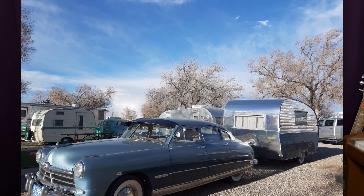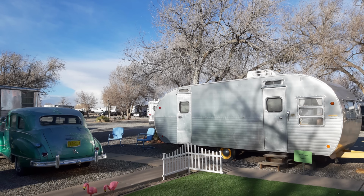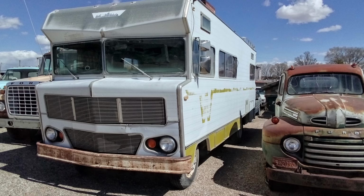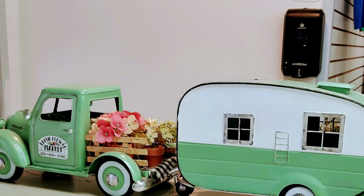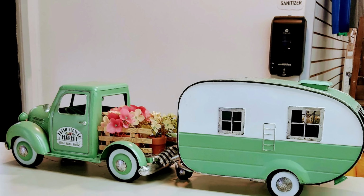I don't speak Dutch. He's from the Netherlands, but he actually sent us these pics that he found in Albuquerque. And he had a few others to send. It's funny, I think I've seen this candy dish. I know I've seen this RV trailer in some RV office before.